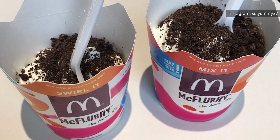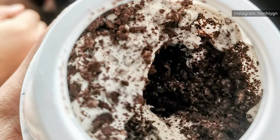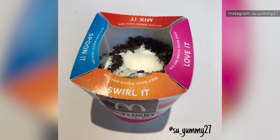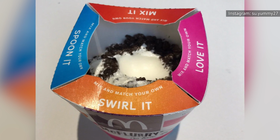But why stop there? For those who don't already know, all you have to do to customize a McFlurry is ask. The additional ingredients may cost extra, so this isn't one of those hacks that ups the flavor while simultaneously lowering the price. But when the call comes for the ultimate McDonald's dessert, ordering more things and paying a little extra is often worth it.